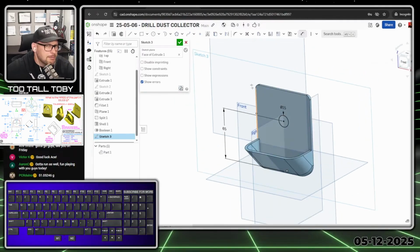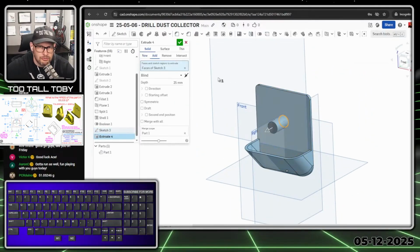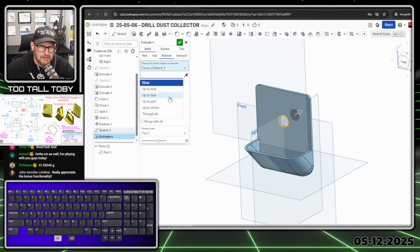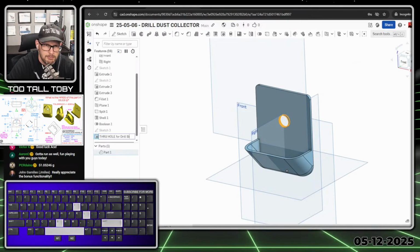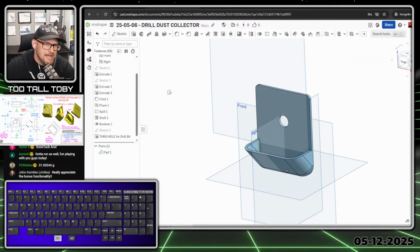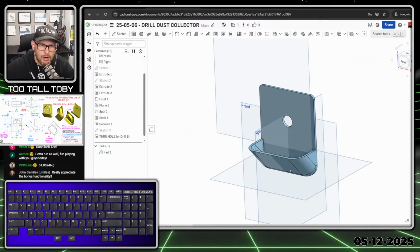And then here, what I would probably do is just extrude that as a cut rather than including the slots as part of that. I'd probably just extrude that as a cut and then rename it to something like 15 millimeter through hole, or really this would be called like through hole for drill bit. It's better to name it based on the function than the size, because then if the size changes later, you don't have to worry about going back in the tree and renaming it.